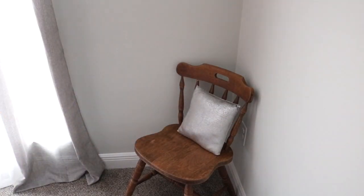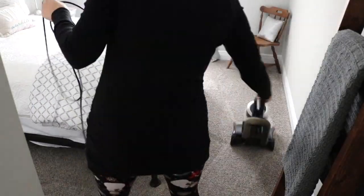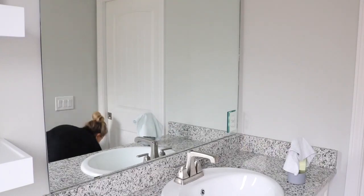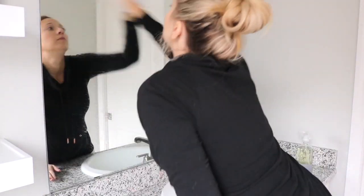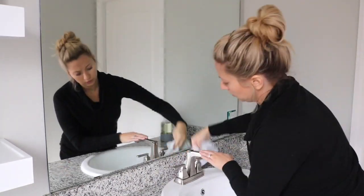So I'm not doing a full deep clean of the house today. I'm just focusing mainly on the guest bedroom and bathroom, and then I will just do kind of a speed clean around the rest of the house. And then once our guests go home, then I'll do more of a deep clean to get ready for the holidays.